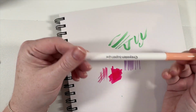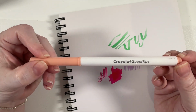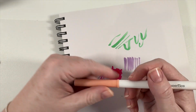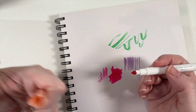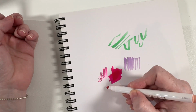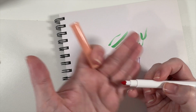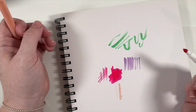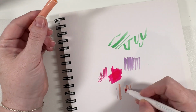Some other water-based markers are the Crayola Super Tips. I have a pastel set, but they come in so many different colours. And again, because they are water-based, they don't tend to bleed through, but you do tend to get more of a streaky finish than you would with an alcohol marker. So because they have this bullet-shaped tip, you can do fine lines or you can do thick lines and sort of anywhere in between, however you would like to do it.